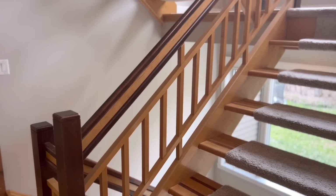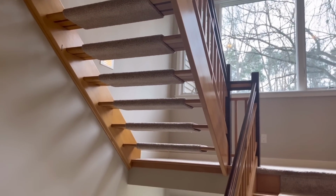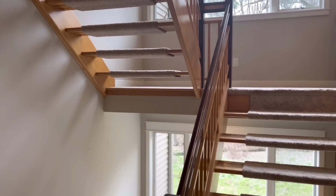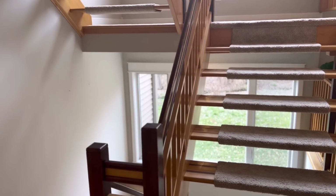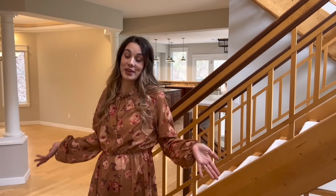First things first, in the new house, we're going to show you around. So let's do it. When you first walk in, you're greeted by this gorgeous staircase. I love the two-tone wood, and it's an open staircase too, so it just allows a lot of light throughout. You can see these huge windows right when you walk in, and it's just so beautiful and welcoming.